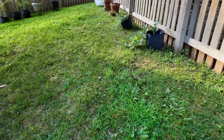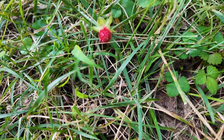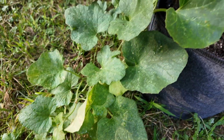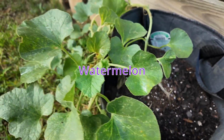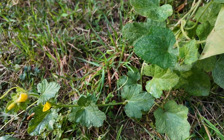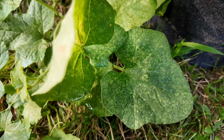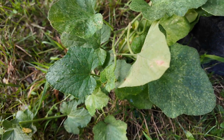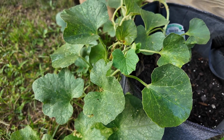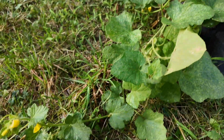All right. We have some false strawberries on the ground too. We don't do anything with those. Now this is one of my watermelons in a grow bag. It has some flowers on it. I need to treat it. You see the speckling, which could very well mean that there are mites on here. So I'll treat it with an organic insecticide and get it back to where it needs to be so it can give us some fruits.